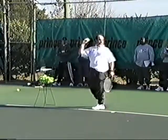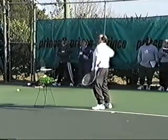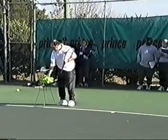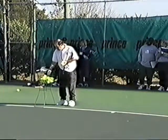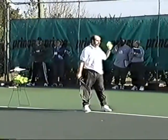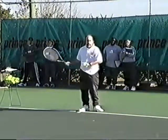Have your girls open up their hips when they throw. Have your girls throw the ball up, okay? That's a major component of the serve we haven't talked about yet. Talk a little bit about physics. We've got 3 sweet spots on a racket, okay?